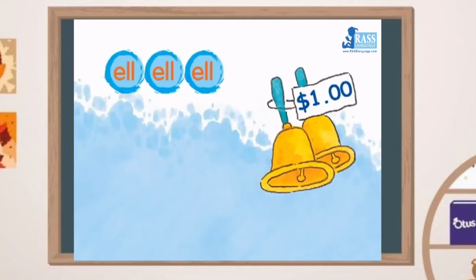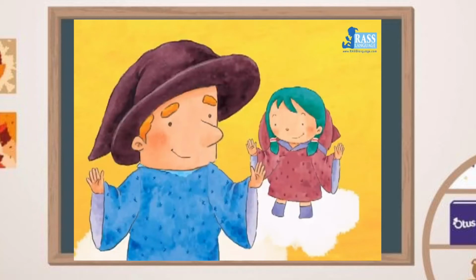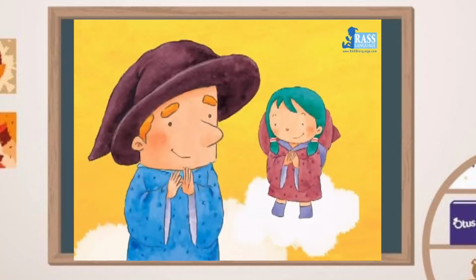L, L, L. Bell, bell, bell. Sell, sell, sell. Sell the bells. Wow, let's give you a big hand. Yoo-hoo!